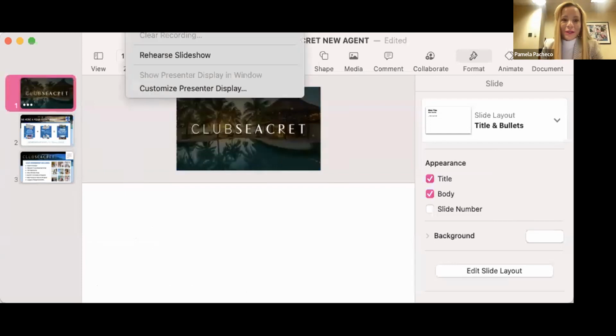So I'm going to talk about Club Seacret. And if you are a Club Seacret member, I want to see my Club Seacret members. Where are my people that just came back from an escape or a getaway? Where are the Club Seacret members that are taking advantage of the daily savings? Where are those brand new agents that have no idea what I'm talking about and are like, girl, I need you to just let me know what it is that you got to say about this Club Seacret. All right. We got a little bit of everybody on here. I love that. So I'm going to share my screen really quick.